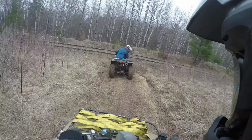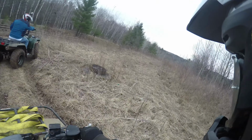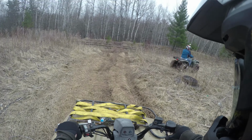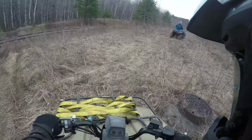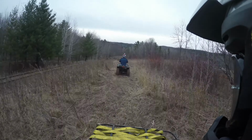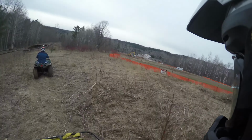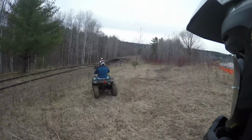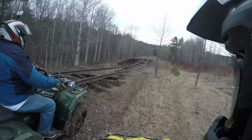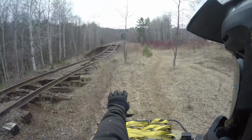So far, the Bruin 350, the tires suck. I have to get some different tires for that thing. Oh, there we go. Building all these new damn condos and they're wrecking all the trails. Oh yeah, here we go. This thing's awesome. The trains still ride over this thing. They go, woo!